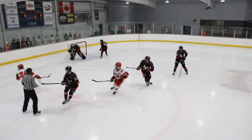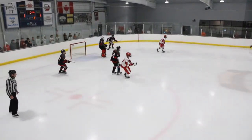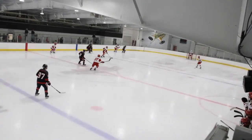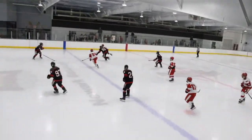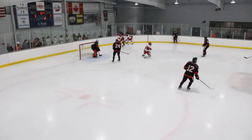Face-off goes down. Lewis wins it and puts it back behind their net, and they rim the puck out of the zone. Denison's D-man gains control, and Denison would look to try to set something up. Denison gains the zone, gets a nice little pass there into the center.